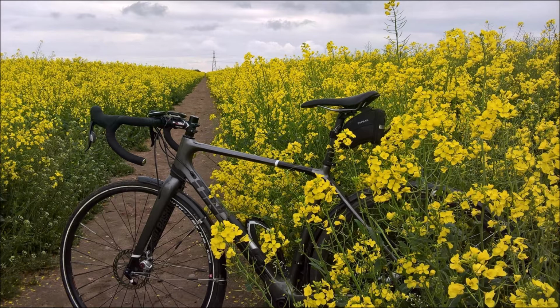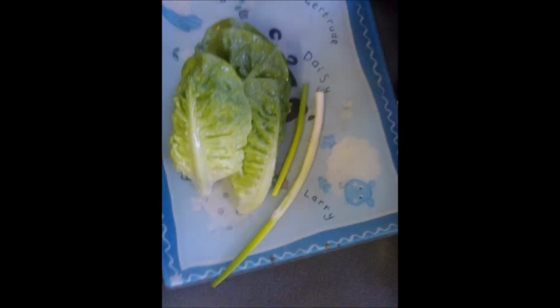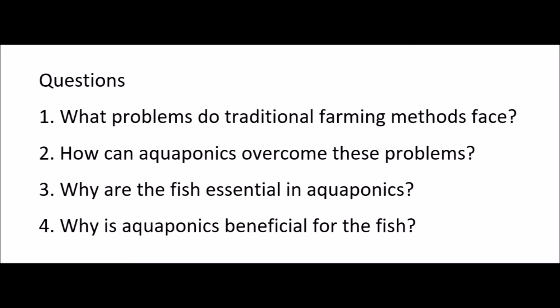Not all plants will grow easily in this type of system. It works best with leafy green vegetables like lettuce and spinach, which grow very well in these systems. Although it's quite a new idea, there is a lot of interest in aquaponics, both as a small scale way of growing vegetables for the home and at a more industrial farming level. It's also the subject of quite a lot of research by scientists who are trying to make aquaponics more productive while still keeping it sustainable.